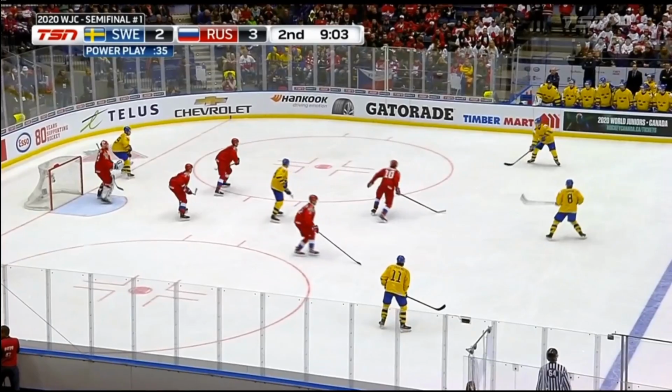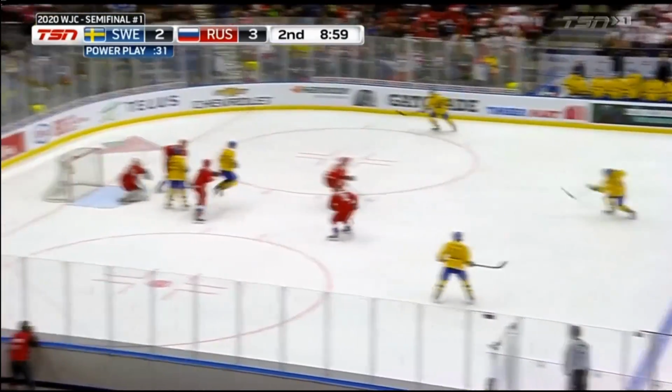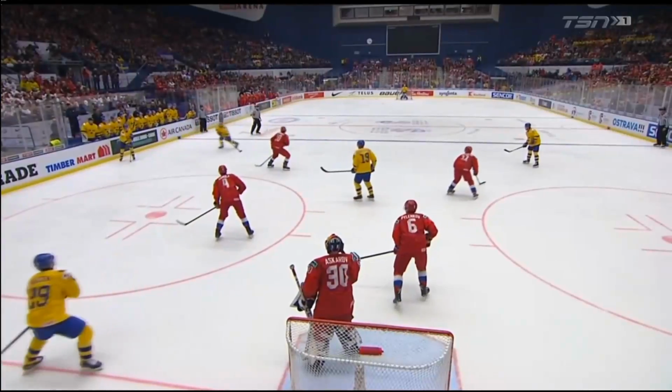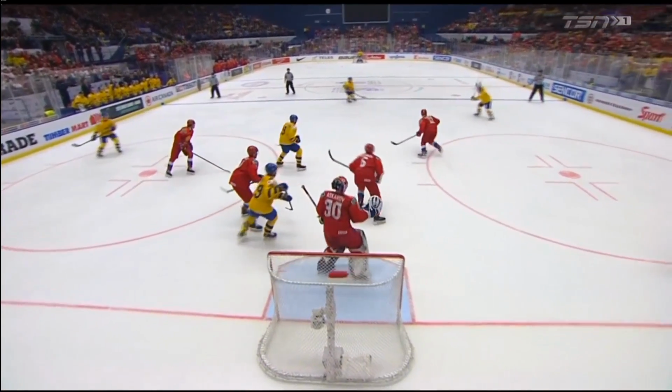35 seconds to go in the Swedish power play. Lundqvist. Shot, pinballs back to Fagemo, teed up by Sandin, fire, scored! Rasmus Sandin, his second. Keep the puck three or four times to keep this zone time going.